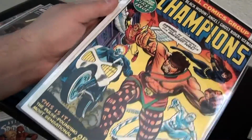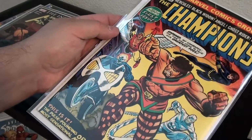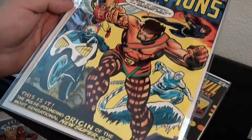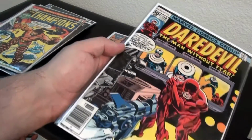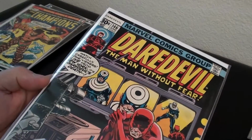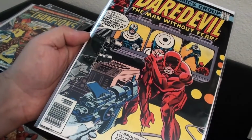And that's Champions number 1. This one is probably like a 5.0, 6.0, 6.5, something like that. Just a mid-grade book. But it was pretty cool to trade for. And then I traded for this one. It's Daredevil 146. Another book I remember as a kid. Traded for this one. Got Bullseye on the cover.